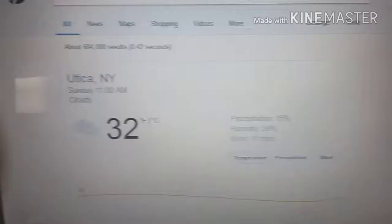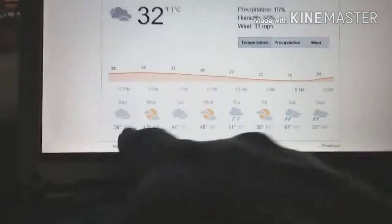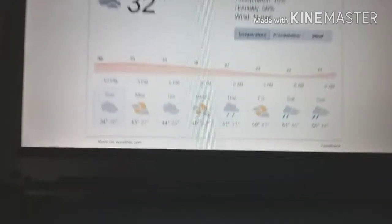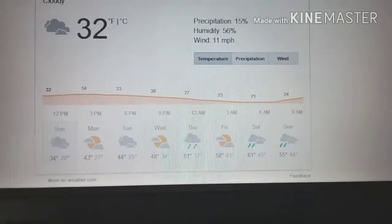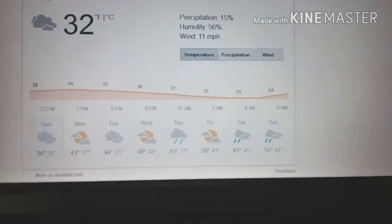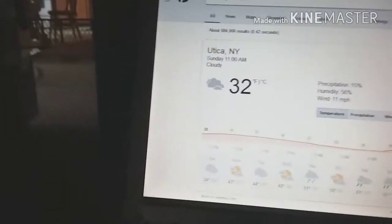So, let me show you guys what the actual temperature is right now. You can definitely tell right now that the temperature is 32 degrees. I don't know if you can see it in the camera. It's supposed to go up to 34. And then Thursday, 51 and raining. Saturday, 61 and raining. Sunday, 55 and raining. It's bad. I don't know what's going on.